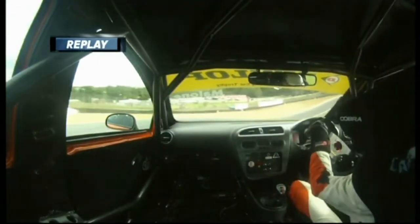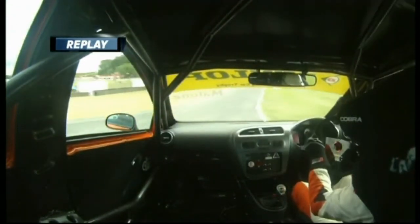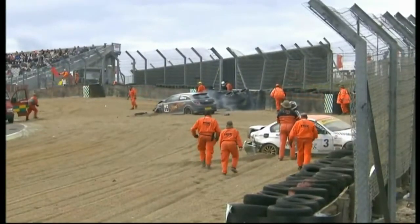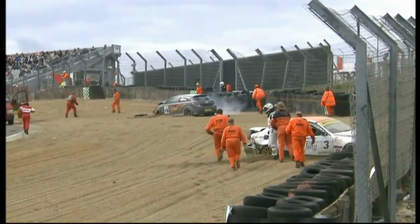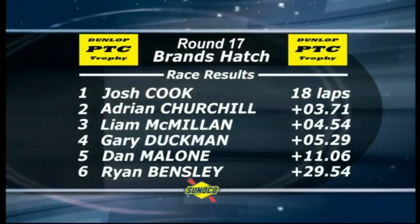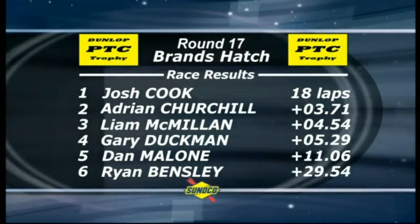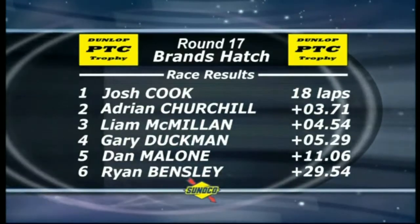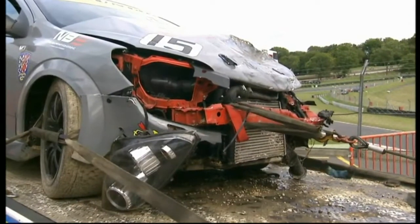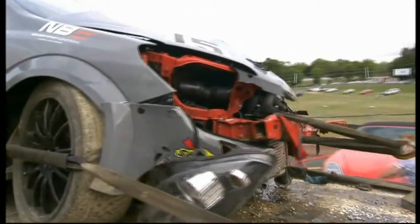Dan Malone right behind. Watch how this transpires. Again, Girling's car bouncing around under braking. Malone stays well out of that one. Well, both drivers out, both drivers okay. Testament to the extreme strength of the cars. And Josh Cook did end up with the win, but Adrian Churchill was handed 2nd place on the countback at the end of the last completed lap. Well, it was a dramatic end to a dramatic Brands Hatch weekend.